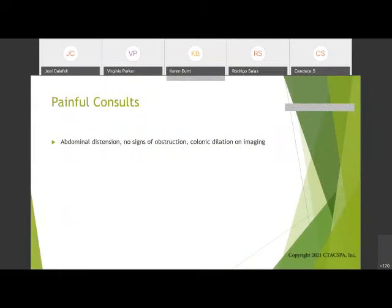So, painful consults. Okay. Abdominal distension, no signs of obstruction, colonic dilation on imaging. Anybody can guess what this is? All of these, okay? So, pseudo-obstruction.